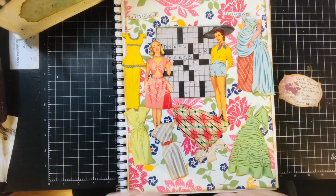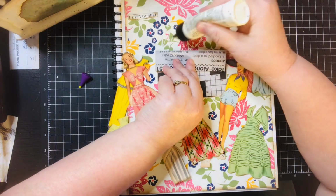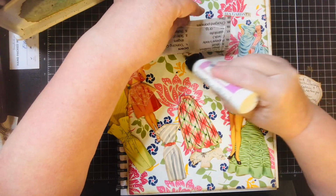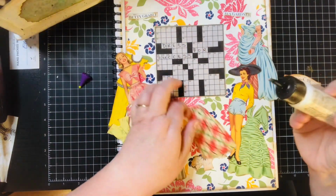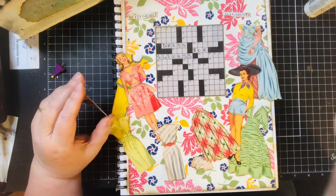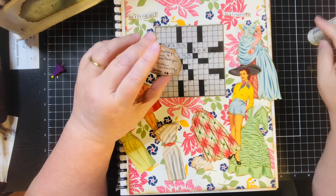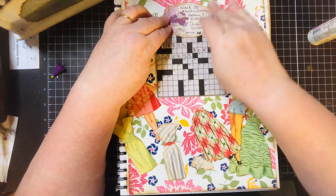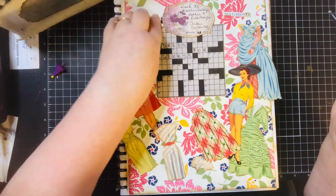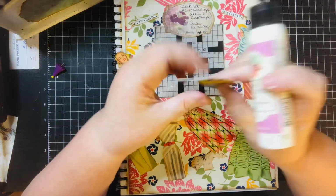Okay. Now, let me get it down about where I want it. A little point came off of my glue bottle. I've been having issues with it. Okay, let me get this down. Her down.